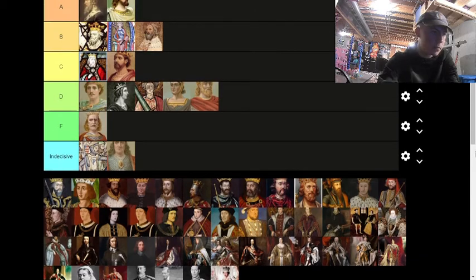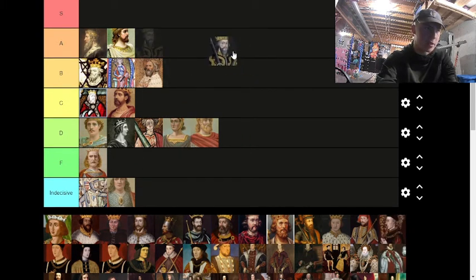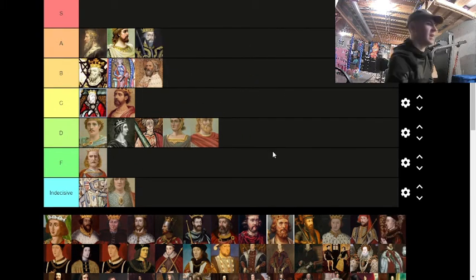But ultimately, William the Conqueror is a very important guy. And I think for those reasons alone, he deserves an A tier. William the Conqueror, an amazing guy. I don't think he's an S, just because he wasn't a very good ruler. There were much better kings out there. But he did reshape the kingdom and reform. And he did a lot of things to set up England for the next few hundred years with his descendants.